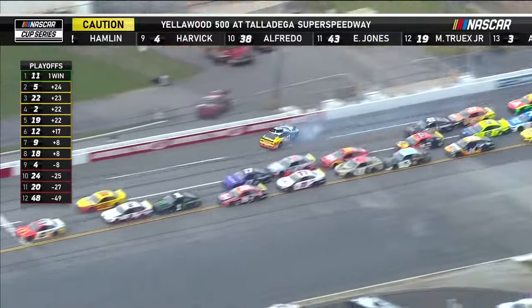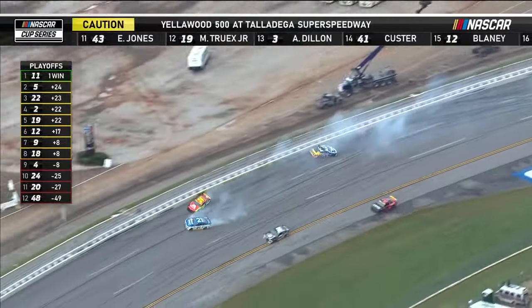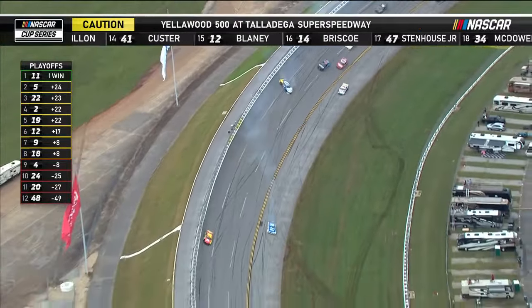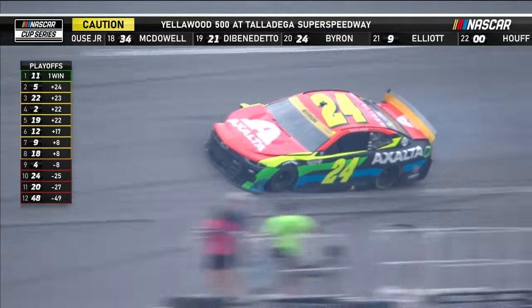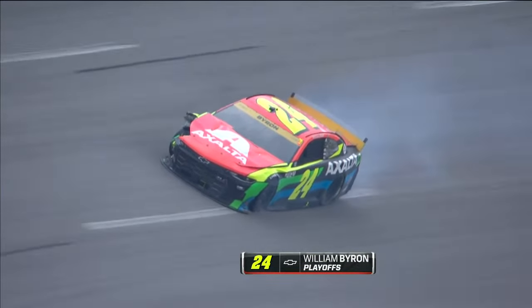Oh, around goes the 37. Priest is around. He catches the 24 as well as the 21. Caution comes out. And fire coming out of the back of the 24 of William Byron. William Byron has had so much speed in these playoffs, but just things have not gone his way.